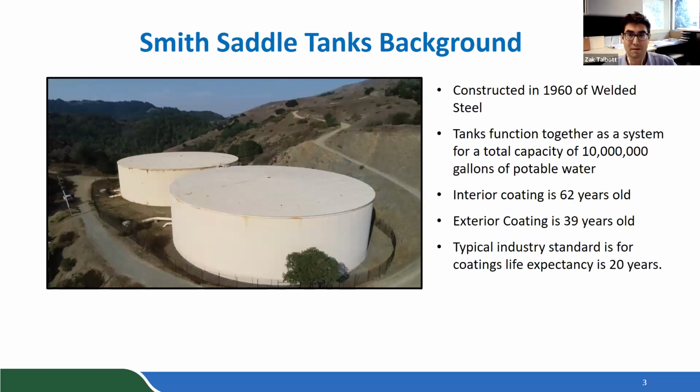So a little background. These tanks were constructed in 1960 of welded steel. They function together as a system for a total capacity of 10 million gallons of potable water. The interior coating is approximately 62 years old. It's the same age as the tanks. And the exterior coating was recoated in the 80s and is roughly 39 years old. And just for typical industry standard, coatings have a typical life expectancy of about 20 years.